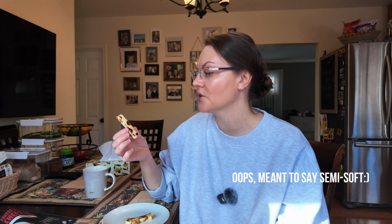It has a semi-hard texture, but kind of rubbery and stringy at the same time. This is good. You know what it reminds me of? It reminds me of those mozzarella string cheeses. Yeah, that's what it is.